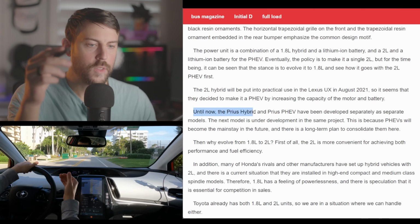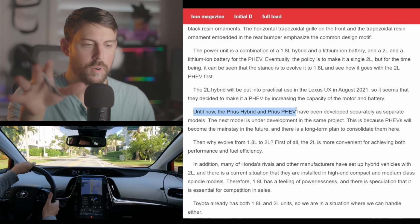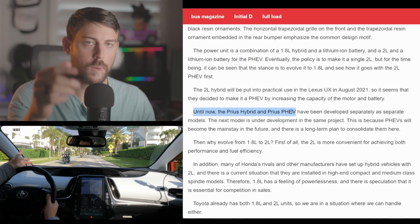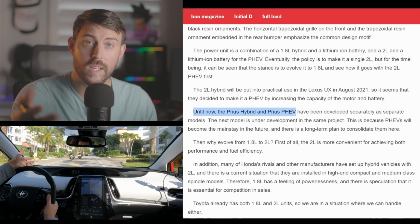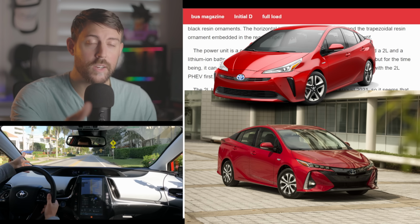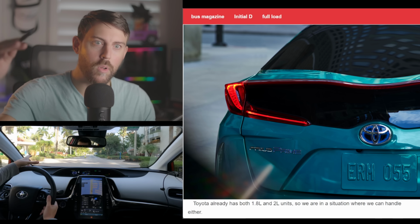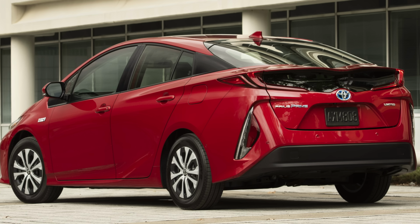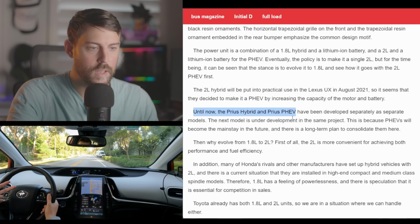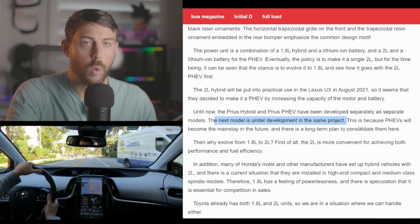They said until now, the Prius hybrid, the normal hybrid, and the plug-in hybrid Prime have been developed separately as separate models. And it makes sense. When you look at the Prius and Prius Prime, they look very, very different. The headlights, the bumpers, even the rear windshield has that bubble on the plug-in Prime, which doesn't happen on the normal Prius. So they look extremely different. But they're saying now that they're being developed under the same project, they will look the same.